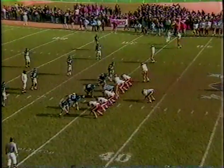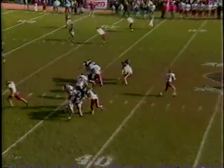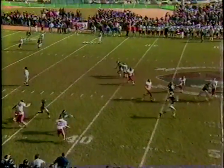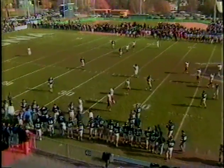But Naugatuck will start with the ball at the 35 there. Shea on the tackle. Naugatuck still will keep the ball. First down for the Hounds. They get up. Murphy on a deep drop. It's a screen. It is almost picked off on the near sidelines, and that was intended for Fonseca coming out of the backfield.